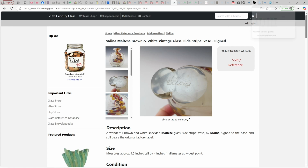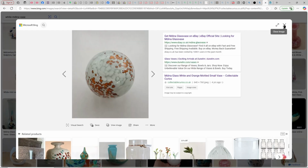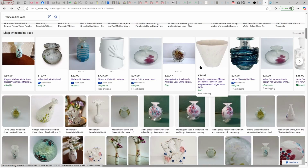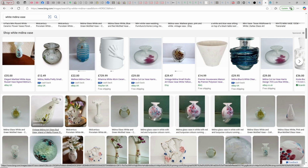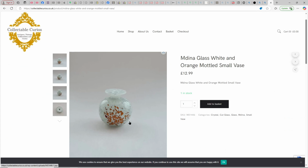So I did actually do a little bit of Googling. And you can see there's slightly different colorways with it. Some of them are pink and green. There's yellow with black edges. But it's all this same white mottled effect. I did find one that's relatively close. This is fairly close to what we were looking at. Because these are all hand done, not blown into a mold or anything, they're all going to be slightly different.